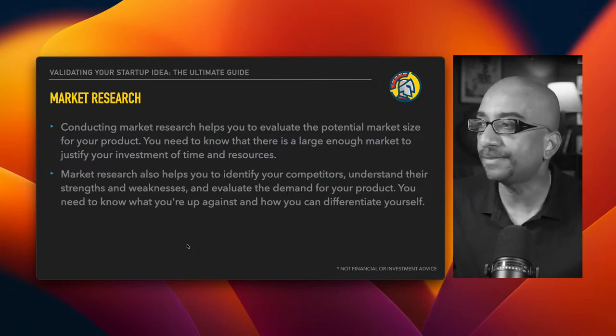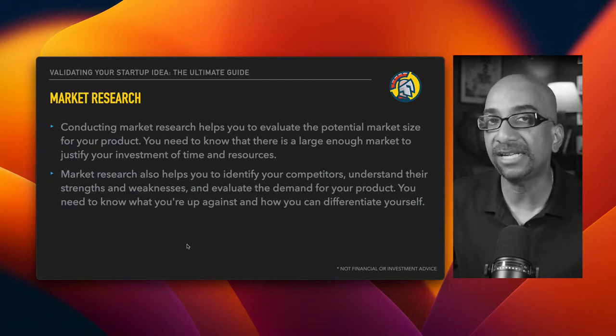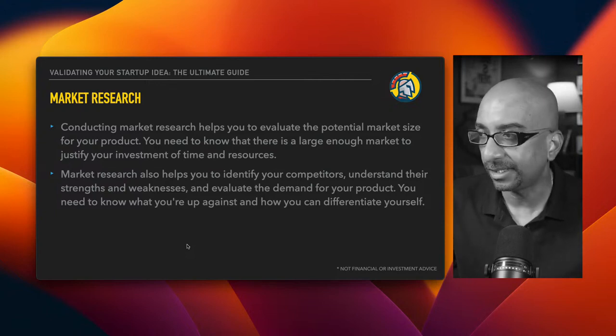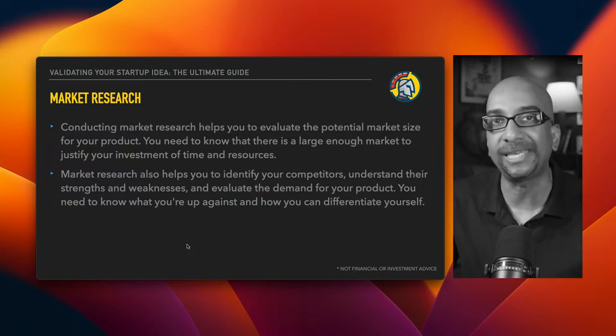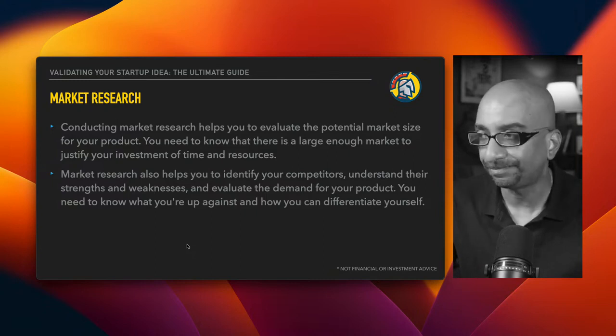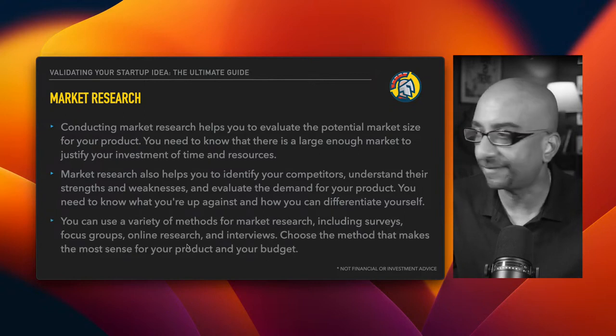Market research also helps you identify your competitors, understand their strengths and weaknesses, and evaluate the demand for your product. You need to know what you're up against and how you can differentiate yourself. Like yesterday, I was talking about your USP and why it's so important. This is part of it. This is the other piece of the puzzle. And doing market research is very critical for that, right?